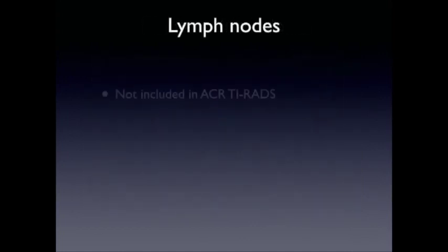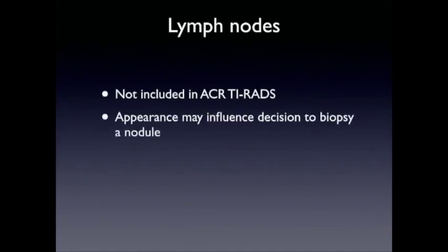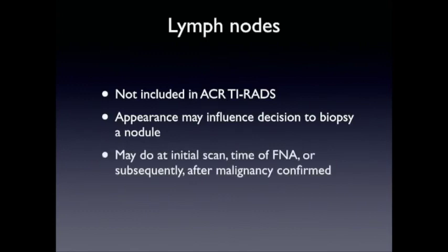Lymph nodes are something we didn't deal with directly either, so they're not formally encompassed in ACR TI-RADS. However, their appearance may influence the decision whether to biopsy a nodule, and a thyroid ultrasound may or may not incorporate a comprehensive look at the lymph nodes.